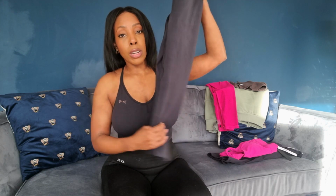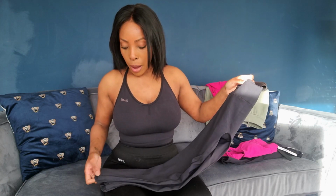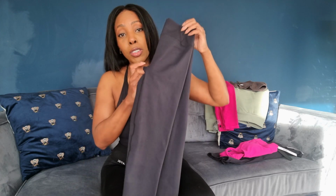Unfortunately, I was really looking forward to getting a really solid pair of black leggings, but in my haste to order my things, I managed to pick up the short version. I didn't realise that they come in 2 lengths, so if you are somebody that's petite, then they do 2 lengths. These are actually the first thing that I pulled out, and it's the quality on them.